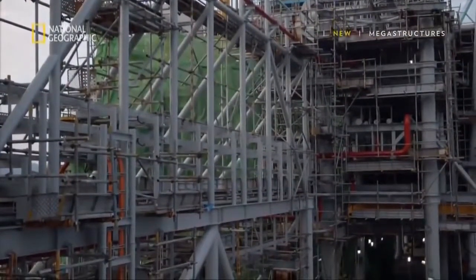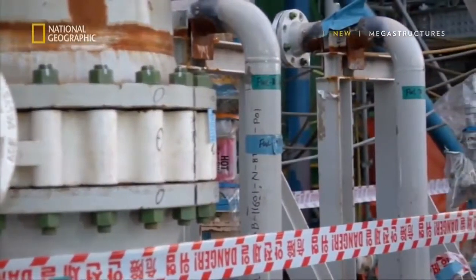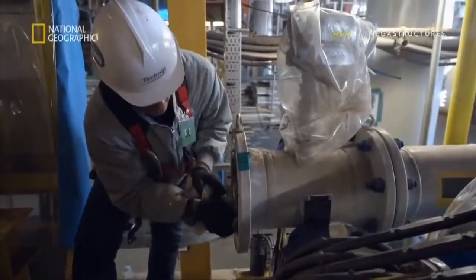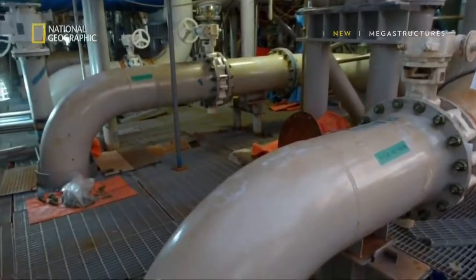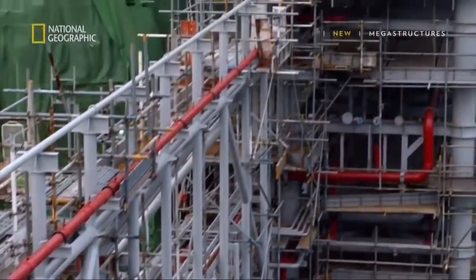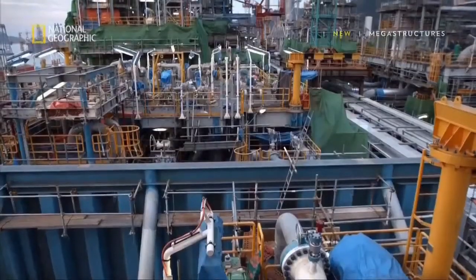Pipe spools are pre-assembled lengths of pipe. Each spool has to be inspected, tested for cracks, cleaned, and then installed. If cracks are found, the whole spool will have to be replaced. Sounds simple enough, but the ship has 35,000 separate pipe spools, and it can get pretty hard to keep track of it all.